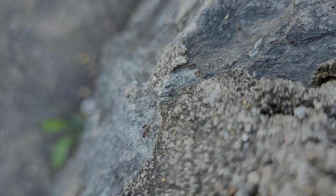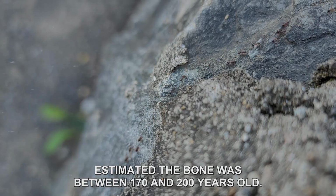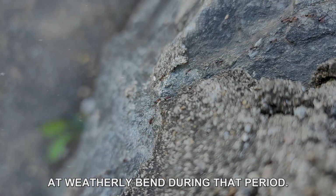It was small. It was a phalanx, a finger bone, and it belonged to a child of approximately 6 to 8 years old. The forensic anthropologist brought in to examine it estimated the bone was between 170 and 200 years old. There were no records of any child dying at Weatherly Bend during that period.